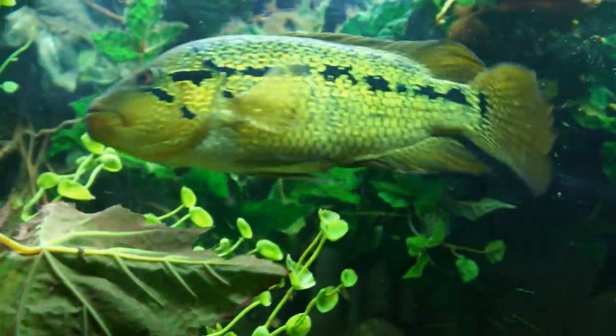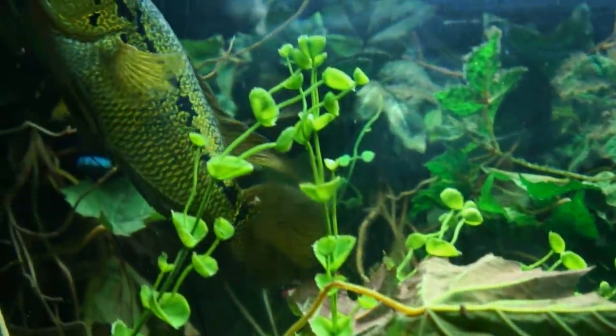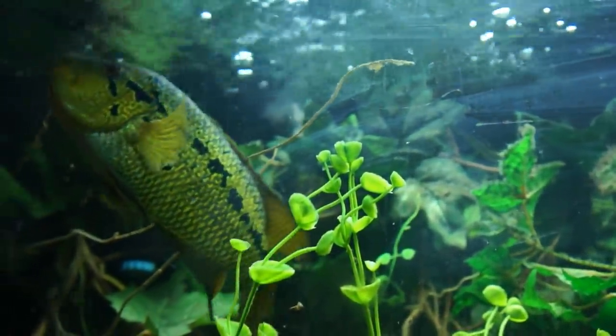The Parachromis loiselli, or friedrichsthalii, better known as the golden cichlid or the yellow jacket cichlid.